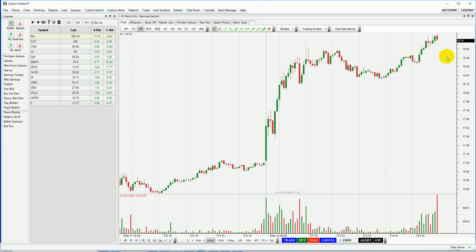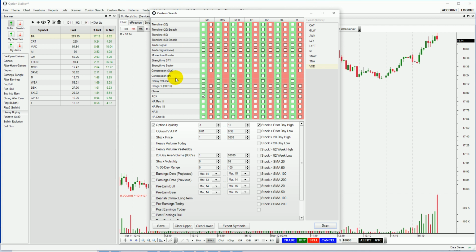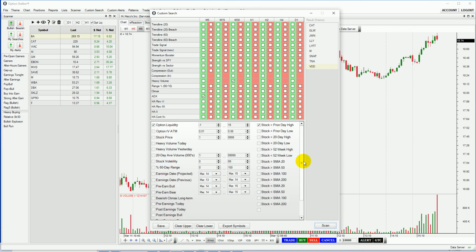So that's how we do it. How do we find these trades? Is this some big secret? Well, there are a number of searches that we can use. Here's one of my favorite ones that I use, but I use quite a few of them. I am looking for weekly options, which I have marked at the very bottom here. So the stock has to have weekly options because these are lottery trades. These options are going to expire in a half an hour. I want option liquidity that's excellent.